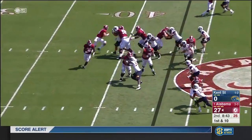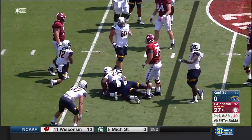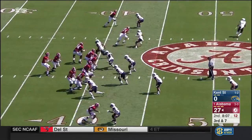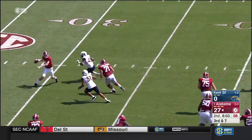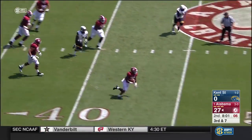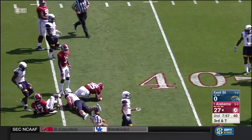Joshua Jacobs in at running back, trying to stretch this one out. Cole, if I were the quarterback, I'm just speaking. Barnett gets turned around again and finally dumps it off and finds Joshua Jacobs. Something out of nothing there.